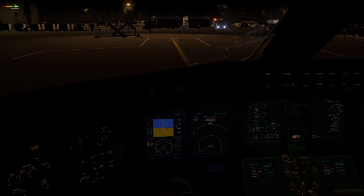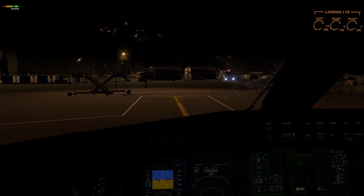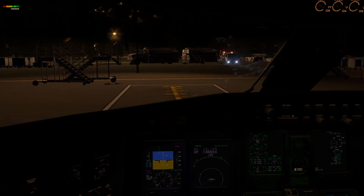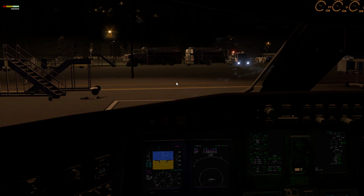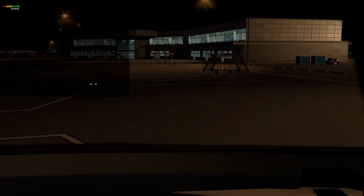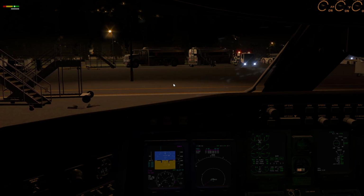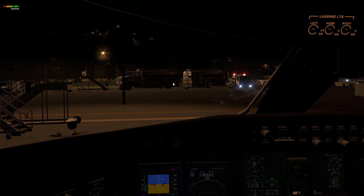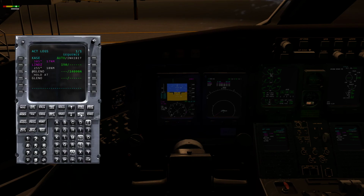Contact Salt Lake Center 133.25. Salt Lake Center, thank you. Descend and maintain 12,000 and stand by for a local update. Verify Rock Springs altimeter 3016.